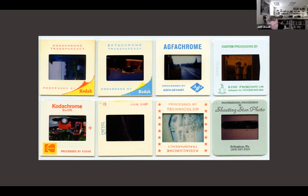Then right around World War II, they introduced Ektachrome, which allowed independent processors, even amateurs, to develop slide film, and various imitators. And of course, I put on here a King Frog and a Shooting Star. These are local processors here in Bellingham that I used many times, and those are all gone now. Some of them will stamp the processing date. Again, that's not the date it was taken, that's the date it was processed, usually pretty close.